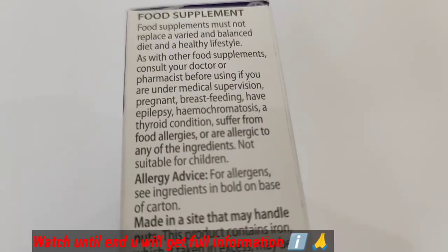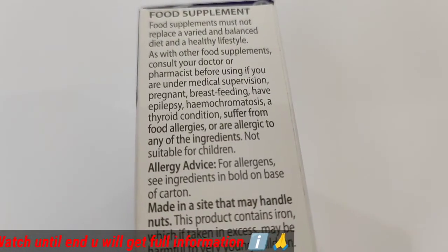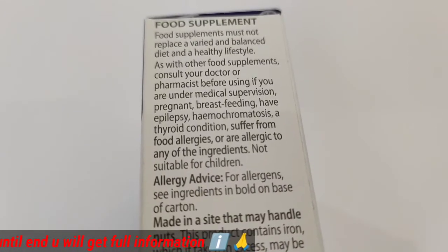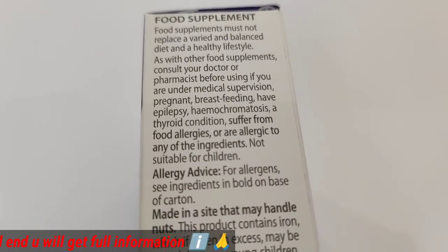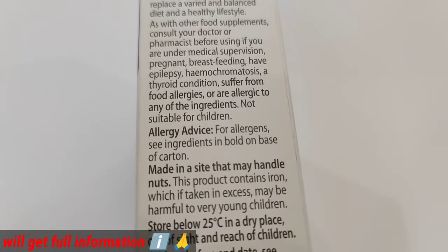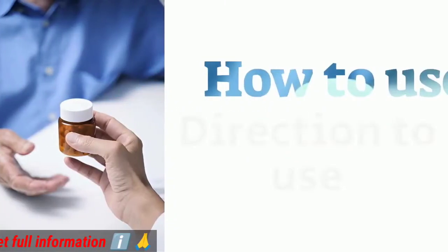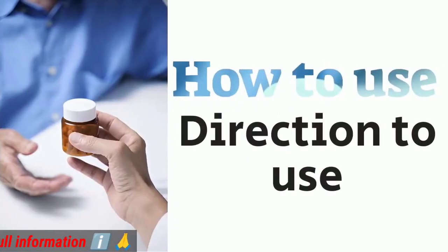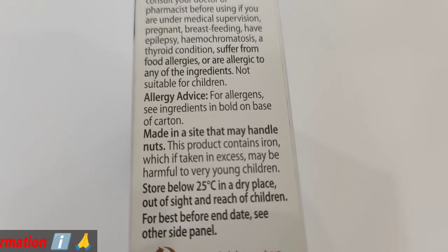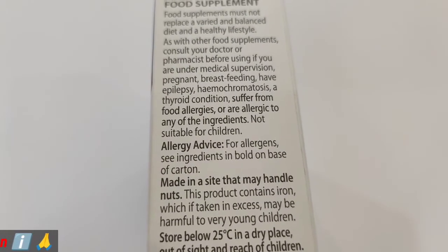These are the major uses I have discussed for this Perfectil. It comes as Platinum and as plain Perfectil, and both are beneficial. Platinum contains slight variations in the ingredients, but both are similar. If you have severity, you can go with the Platinum, and it is a little more expensive. These are the major uses and side effects I have discussed. There is no need to worry about the side effects.